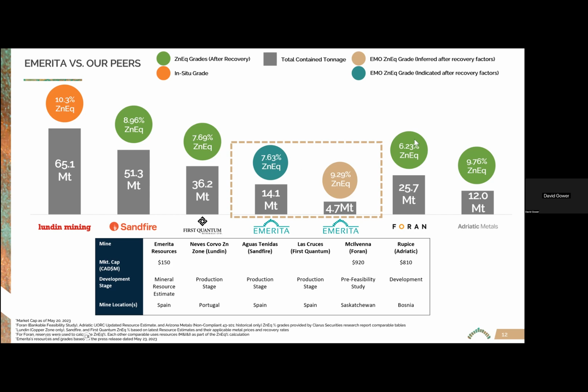And then we look at some of the other projects that we've been compared to, certainly by analysts, et cetera. Foran in Canada, the tonnage is not that much bigger considering ours is growing. And I think, generally we're slightly better grade, but we're kind of in the ballpark, and this is their zinc equivalent recoverable grade.